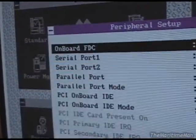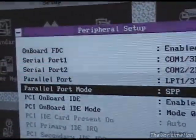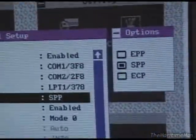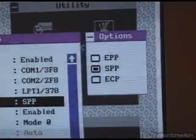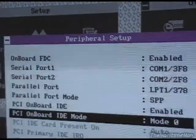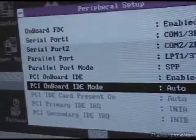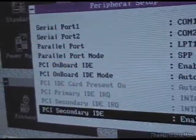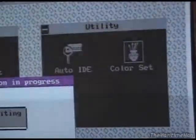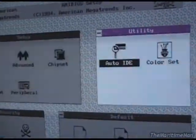Peripheral. Onboard floppy disk controller enabled. Serial port, yes, parallel port. Parallel port mode, I believe it should be either EPP or ECP, I think, but I'll just leave it as it is. Onboard IDE enabled, IDE mode. Let's put auto, because I think the hard drive's mode 4. The mode's just the speed that it operates at. PCI secondary IDE enabled. Cool. Auto IDE. This is where it detects the hard drive. There we go. So now the hard drive is working.